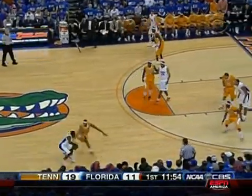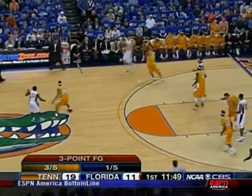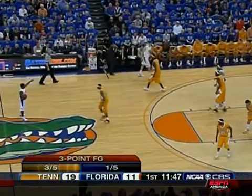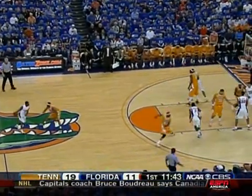When the front line of Tennessee scores, good things happen to the ball. Well, when you make inside shots, that causes the defense to collapse. It opens your guys on the perimeter, and then if your guys are going to make them from the perimeter, the defense is really in a bind.